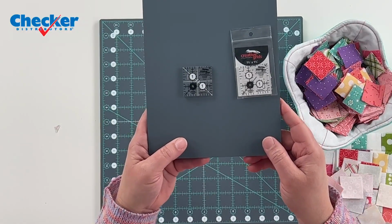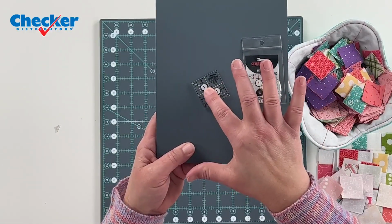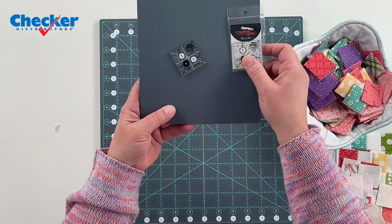The ruler slides easily, just like the rest, till I apply pressure, and now it's not going to go anywhere. So let me show you a couple of things I trimmed with this.